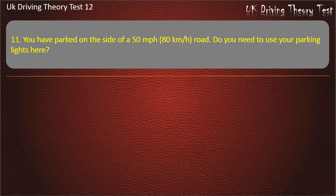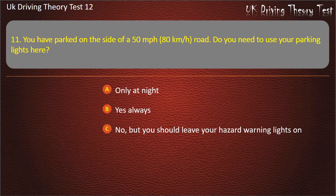Question 11. You have parked on the side of a 50 miles per hour, 80 kilometers per hour, road. Do you need to use your parking lights here? Only at night. Yes, always. No, but you should leave your hazard warning lights on. No. Answer. Only at night.